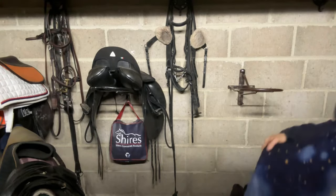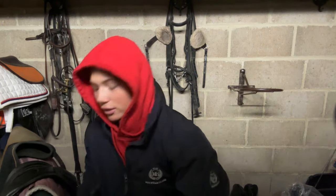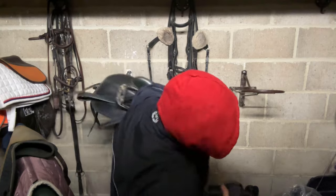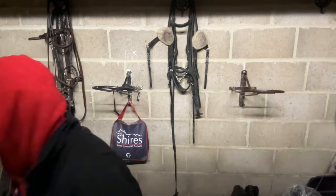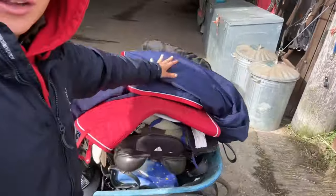Right, so I've got my saddle, got the bridles, got to put it in the barrow. This saddle is so heavy. Dressage saddles are just so heavy, aren't they? The sun has come out. Yay. Got our barrow full of everything.